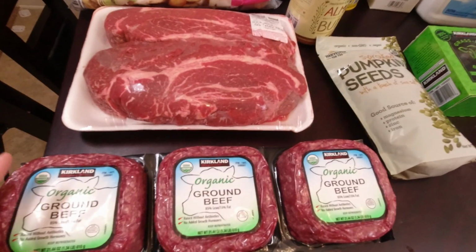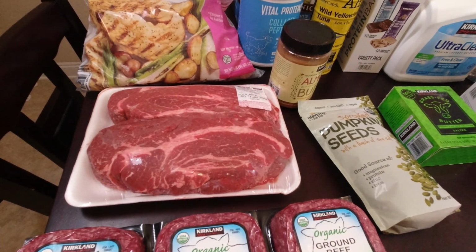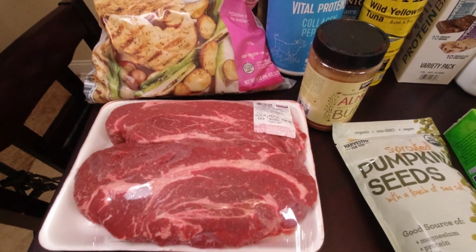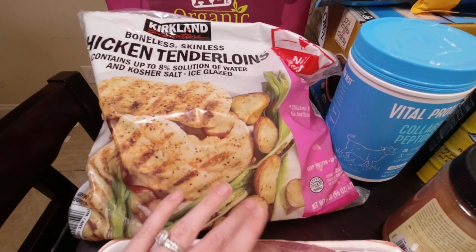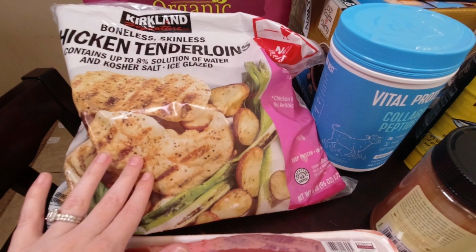I'm gonna start with the meats because I didn't really have to get that much this month. We have a deep freezer that we got a while back, so we've been able to stay pretty well stocked on meat. So I just got this 6-pound bag of chicken tenderloins. I already have a whole unopened bag of chicken breasts, so I just went with these for this month.